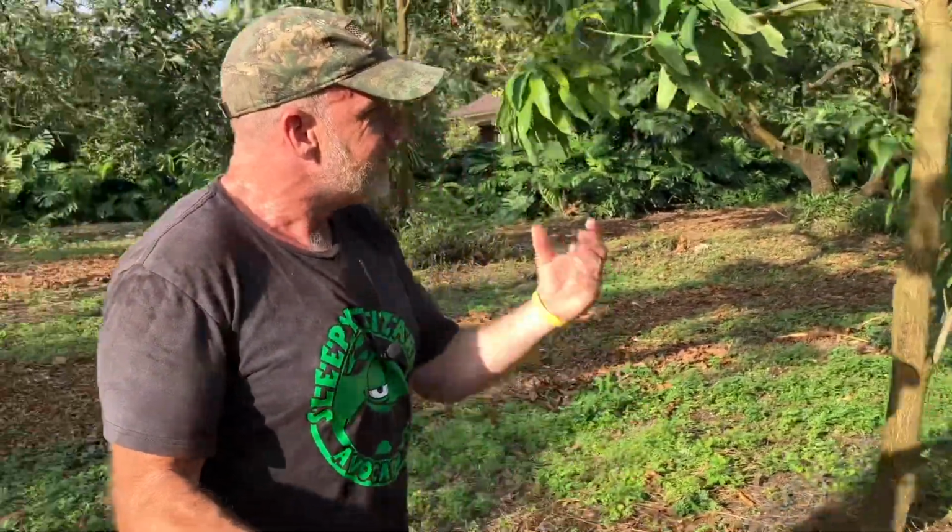All right, first I'm going to show you something I did that was a little bit stupid. We are deep inside my avocado grove now. See, we're surrounded by avocado trees here. But then out of nowhere, I have this one mango tree. And you see, I had an idea.